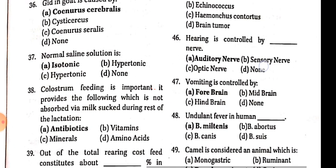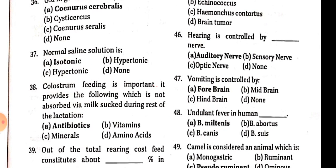Undulant fever in humans is caused by Brucella melitensis. Brucella melitensis causes infection in small ruminants such as sheep and goats, mostly goats. Brucella canis causes infection in dogs, Brucella suis in pigs, and Brucella abortus in large ruminants such as cattle and buffalo. Brucella abortus has less zoonotic importance than Brucella melitensis.